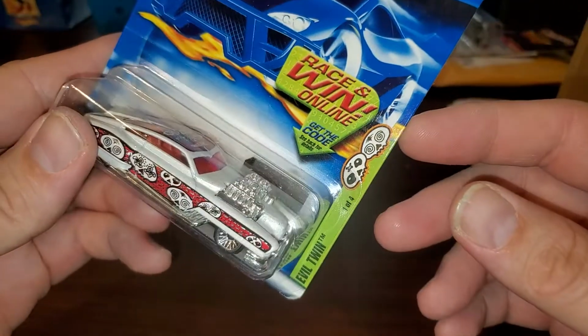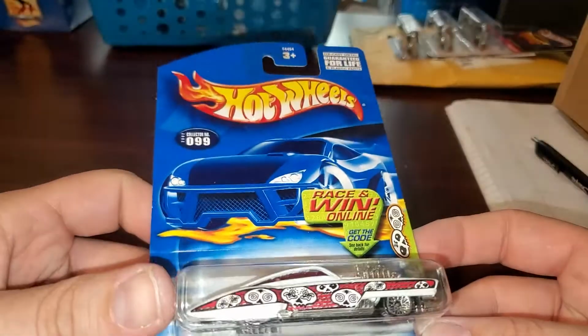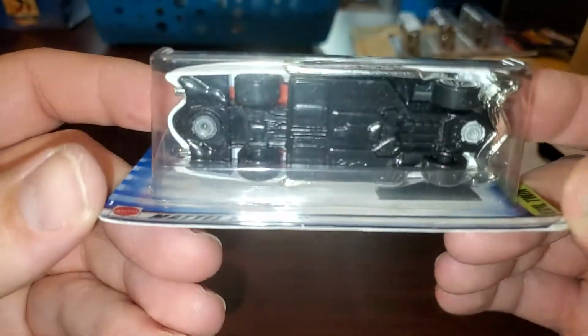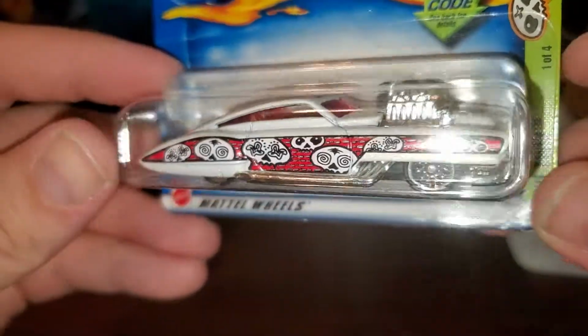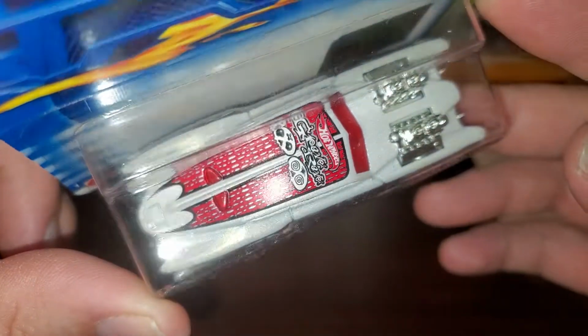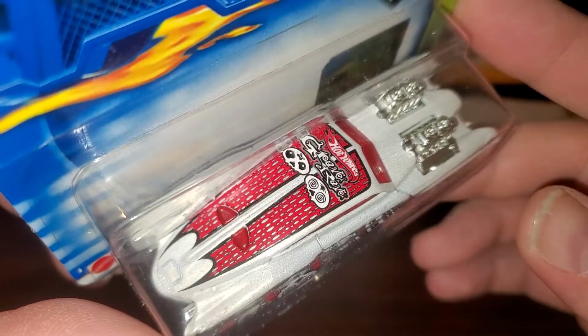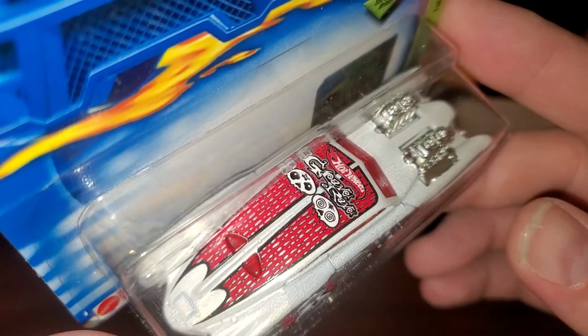Next. Evil Twin. I don't know what that is, but it has skulls all over it. And it's the Evil Twin. So, snagged it up. What does that say? Grave Ray.